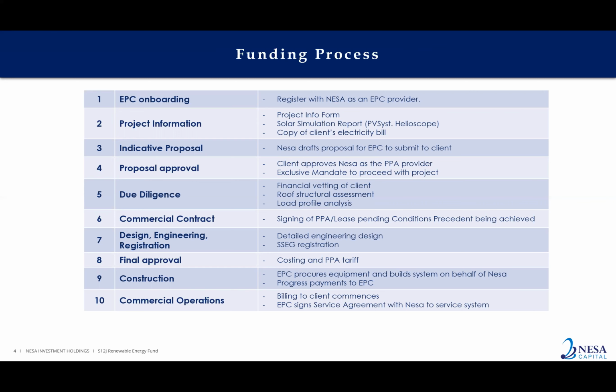The next step is we put out an indicative proposal, and it's indicative because the final approval comes after that. This is very much a discussion document and a marketing document. If the client likes what they see, they sign it, they approve it. We then move into far more detailed due diligence and vetting of the project.